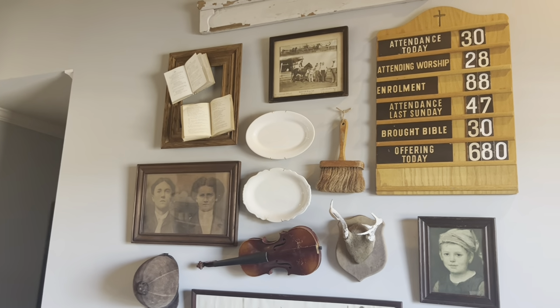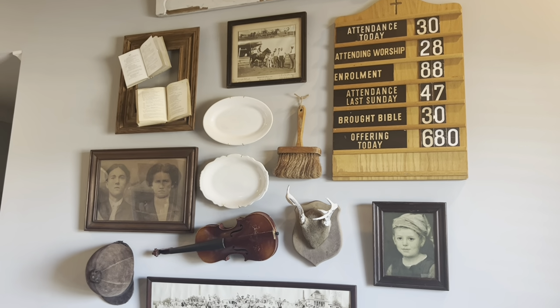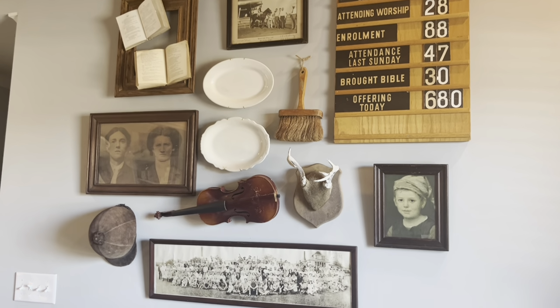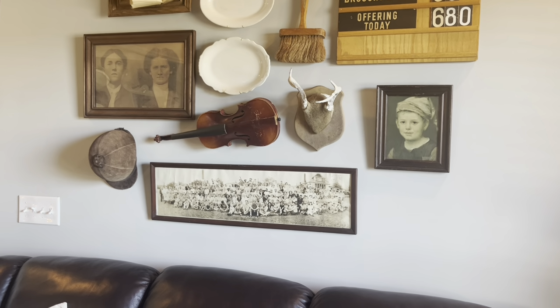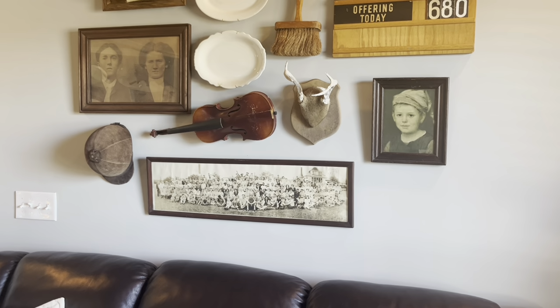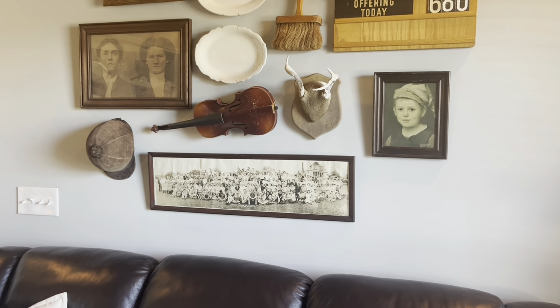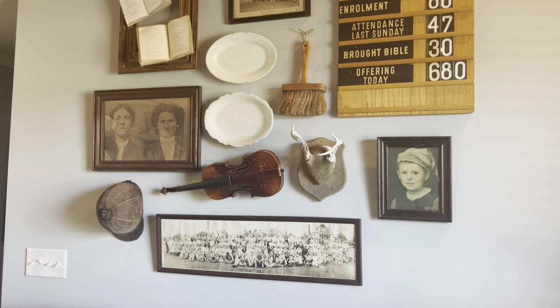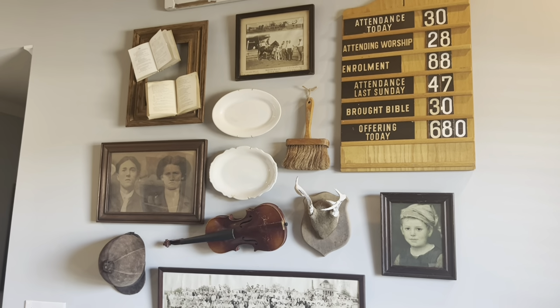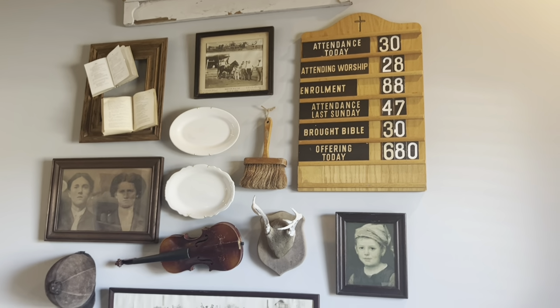And a lot of people have asked me why I don't use command strips. I've actually tried to use command strips many times on our walls. And I know that homes are not built like they used to be. The paint on our wall is extremely thin. It was a cheap paint. And the few times I've tried to use command strips, it actually pulls the paint and part of the sheetrock off the wall. And yes, I'm doing it correctly.